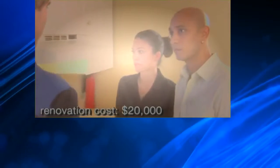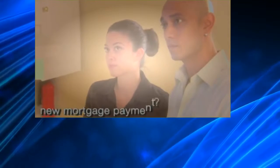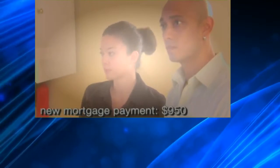Option number 1, fast, furious facelift. This is a $20,000 renovation. And I think you'll easily get your $850 a month for this apartment. Okay, that's going to bring your mortgage down to $950. Pretty manageable at that point. Oh, yeah. However, I know you guys have some big ideas, right? So I've come up with a second plan.